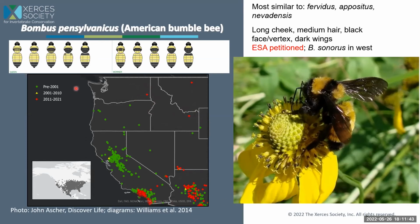Bombus sonoris generally means that it's going to have more yellow here on the first tergal segment, as well as behind the wings. In the eastern US, we'd more see this color pattern with more black on T1 and less yellow behind the wings. The species has a very long cheek, like Bombus flavifrons, probably longer than Bombus flavifrons. It has black on the face, black on the vertex, and also another character we pay attention to with this species is these very dark wings.